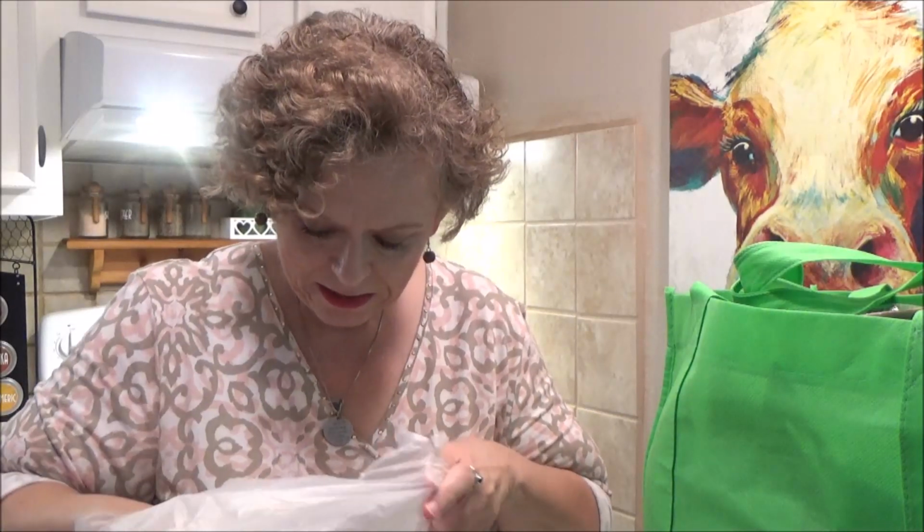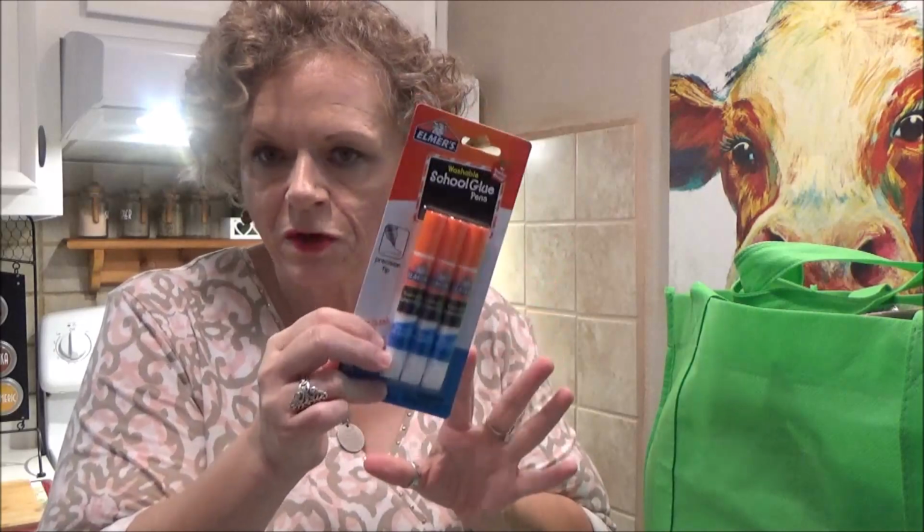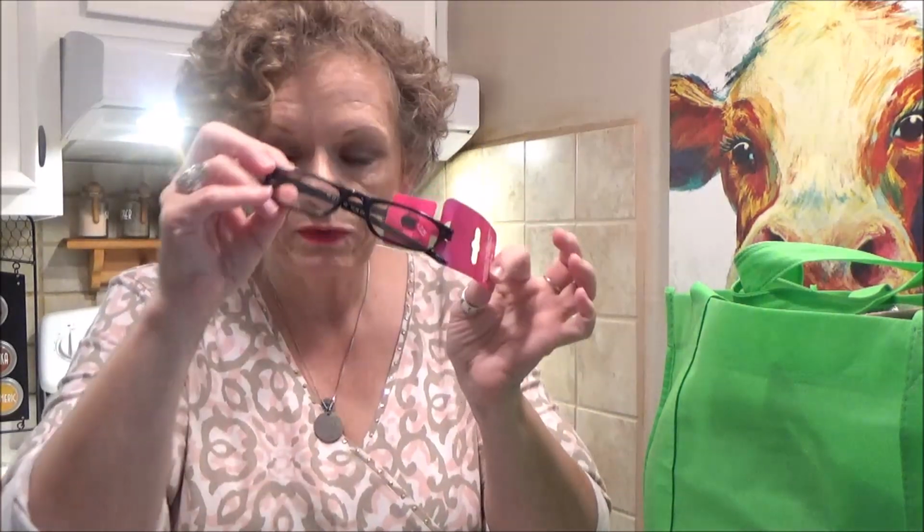I just got all kind of stuff. I got some of these Elmer glue pens. I'm going to be doing some paper crafts, so I'm going to try to use those. And I got me a little pair of reading glasses. I have these everywhere. And they're really good. They go all the way up to 3.25. They have lots of designs, but this is my favorite one, so I got those.